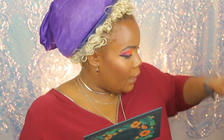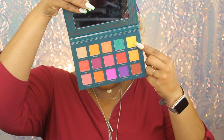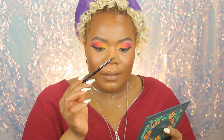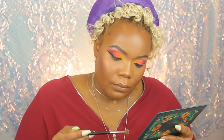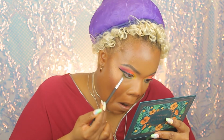Okay, now we're gonna blend it out with the shade Water Slide, which is the one we used in the inner corner. And I'm just gonna use that same brush, which is the M506, and I just bent it. So it's me, it's not Morphe. It doesn't look like this. Okay, I like that.